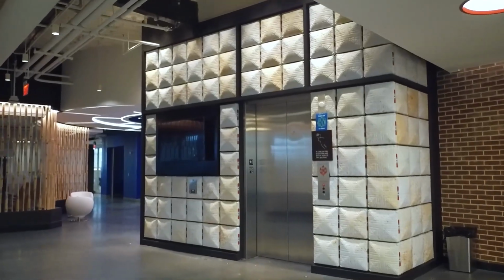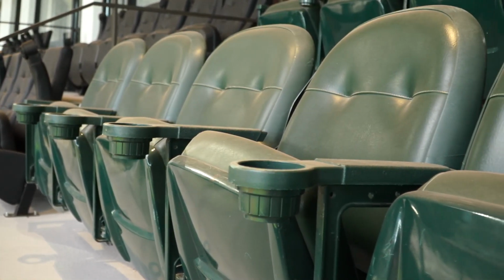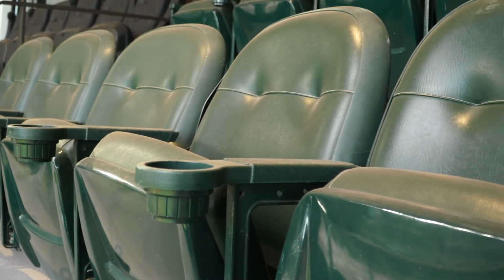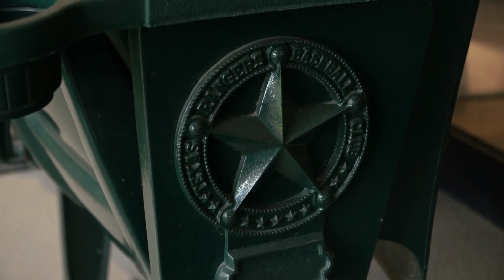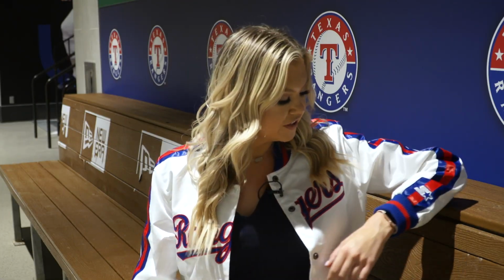When you look through the doors to the front office, you can find this unique installment at the elevator. We managed to bring a few seats from Globe Life Park, and you'll find them in Party Suites 201 and 202. They even have the logos to prove it. You can also come take a seat on this Dugout Bench from Globe Life Park. This visitor's bench has hosted players from around the major leagues and is a great photo op when you're down here in the TX district.